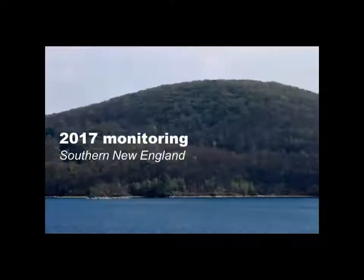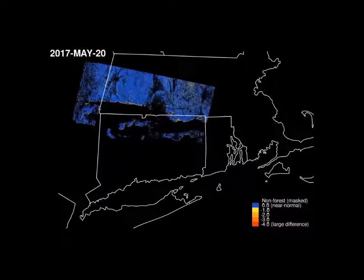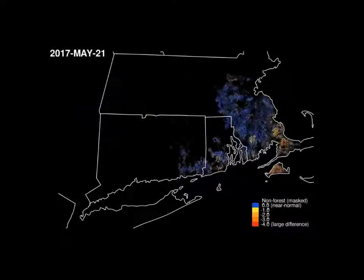So it's not just where it was damaged, but can we actually gauge how different it was from those normal forest conditions? And so, breaking news, this is the first time I'm showing these results publicly, but we are midway through 2017 monitoring. Again, a picture from the Quabbin, you can see that hillside, lots and lots of trees with no leaves, even though it's mid-June. And here we go. So these are near real-time estimates. You'll notice they're incomplete. There's a giant cloud in this one, so we're missing the whole bottom part of Connecticut there. But as of the 20th of May, we're seeing mostly blue, not a lot of damage.